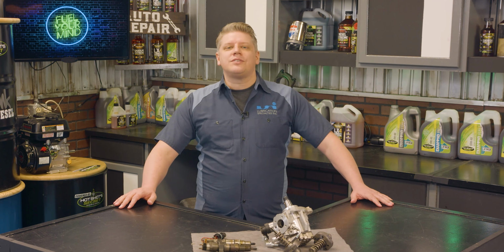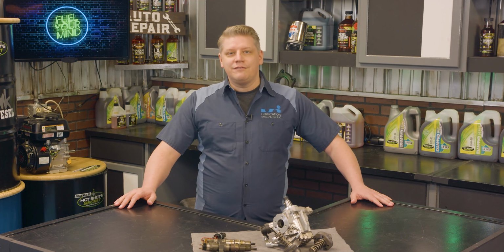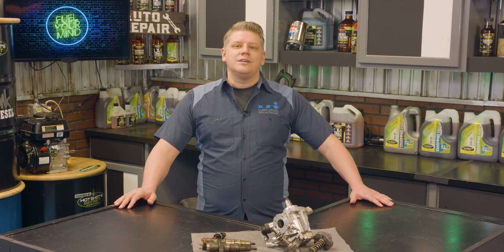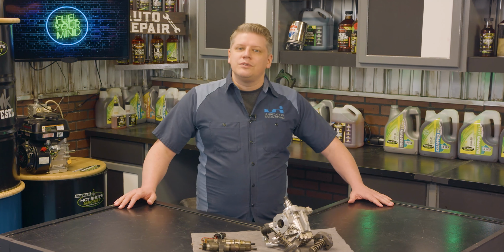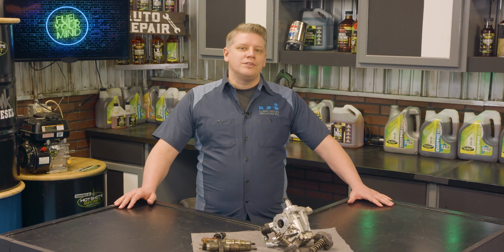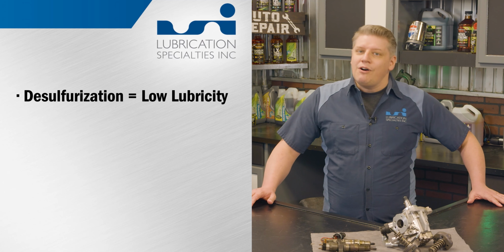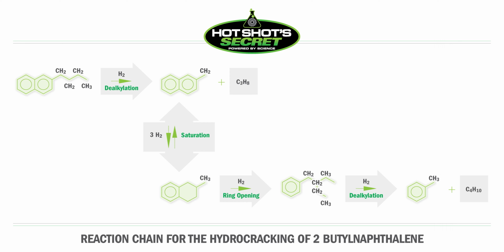Originally, diesel fuel naturally had all the lubricating properties that were needed to keep an engine safe. In fact, until ULSD, there was not even a standard for diesel lubricity. As the EPA began making regulations for removing the sulfur, it was discovered that the process by which the sulfur is removed also removes the lubricating elements of the fuel, namely oxygen and nitrogen.